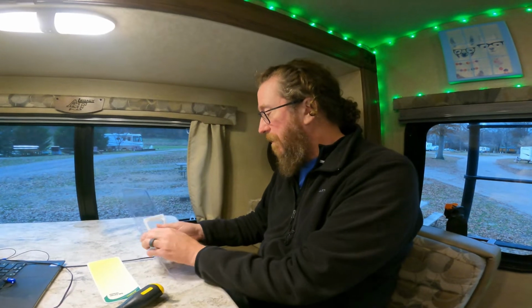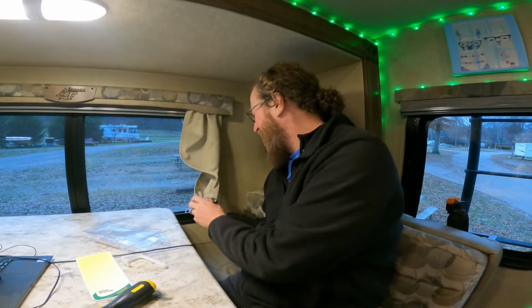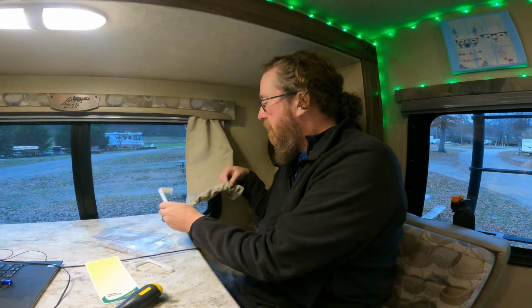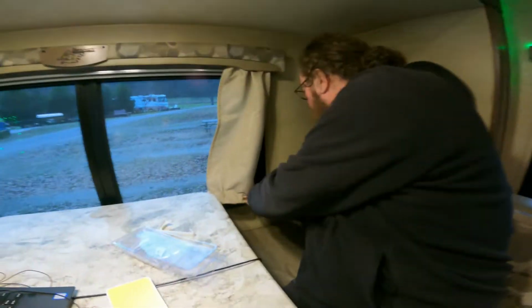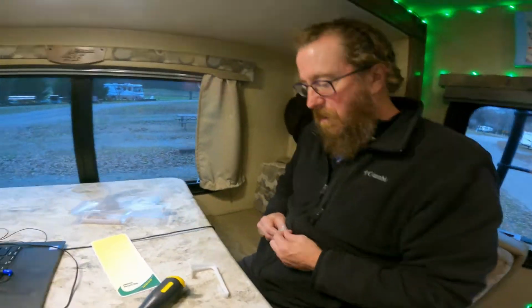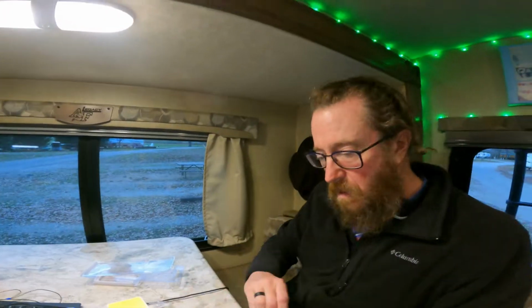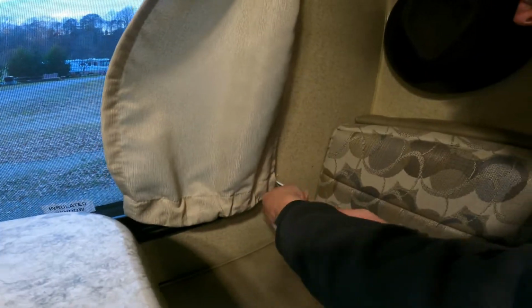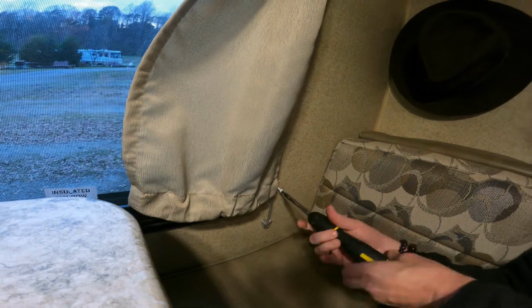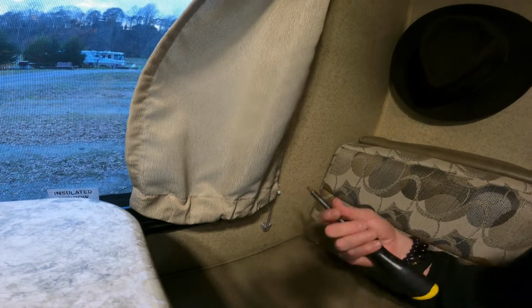Thank you for the scissors. No, just like that. This is a huge screw. Got it. Did you lose it?